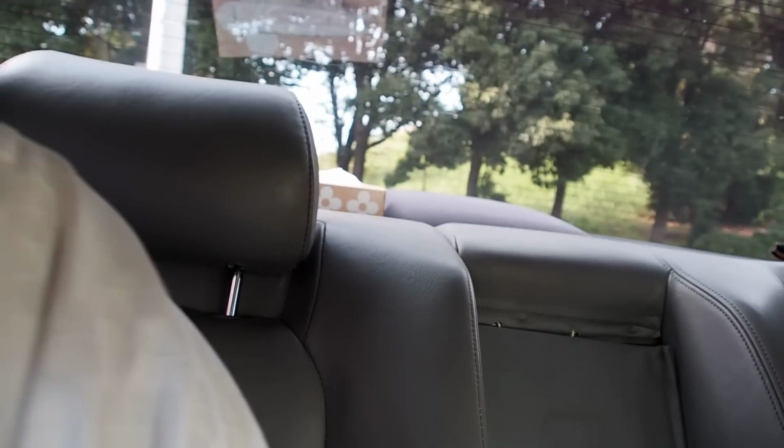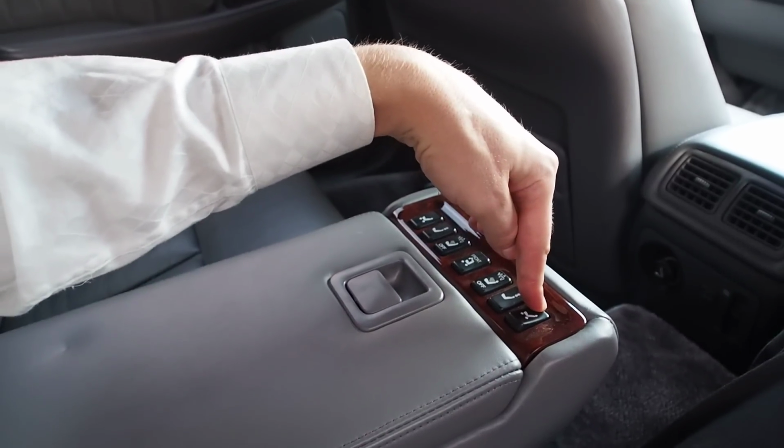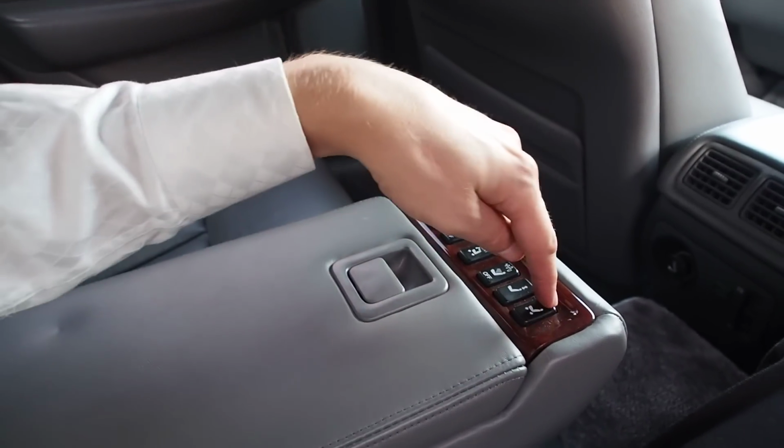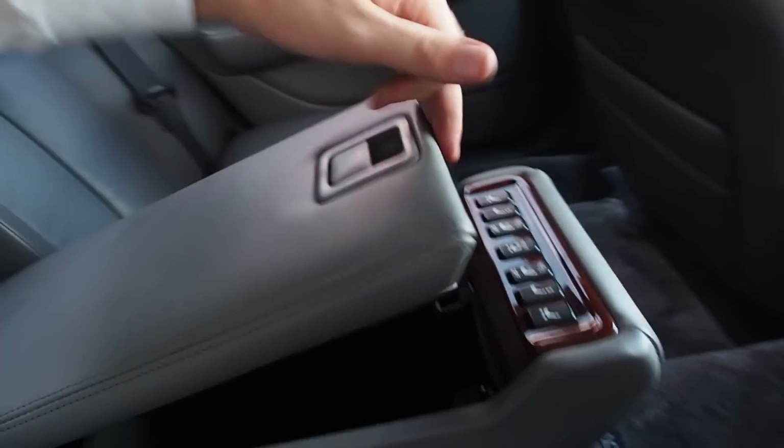Oh, that's mine. Weird. And okay, I'm going back. All right. So I need to lean back, put the vibration on. We'll just leave that on for the rest.